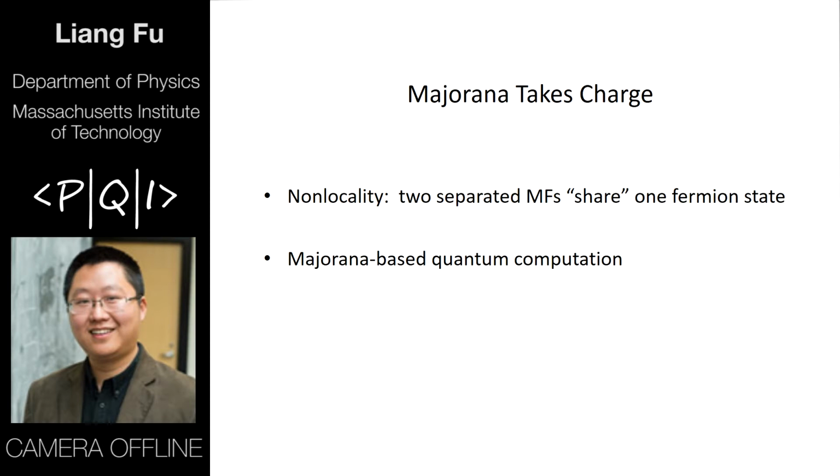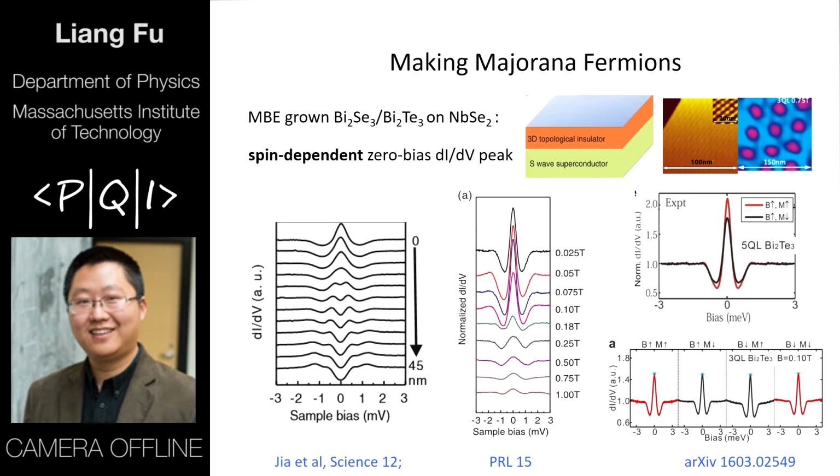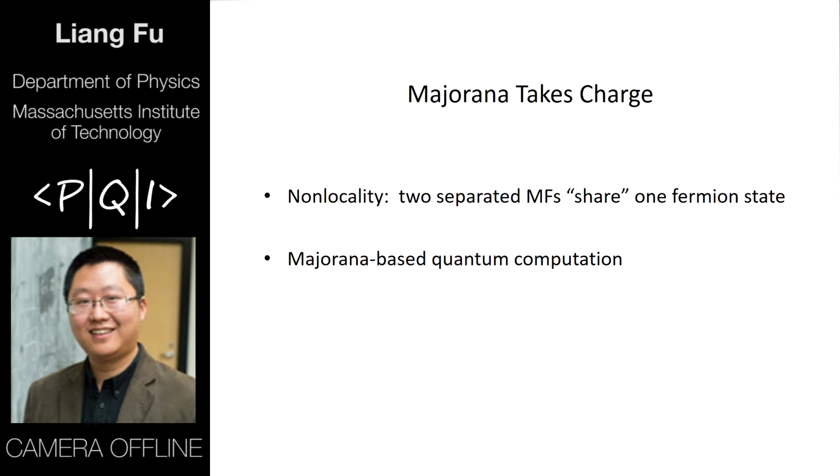Okay, so with these developments, of course, there's a lot of debate whether these signatures are coming from Majoranas or from other spurious effects. But one can also ask the question: what's the next big thing? With the appearance of Majorana fermions in solid state, can we probe their topological properties?